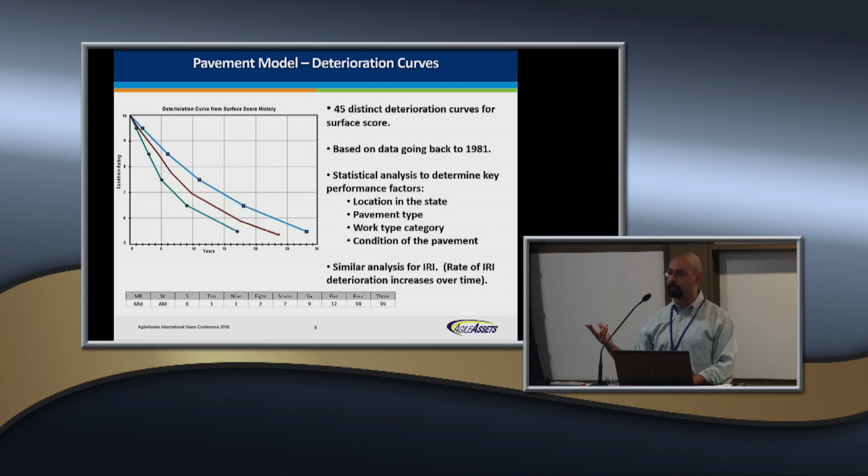The other things that we found that affect deterioration, oddly enough, is the pavement type, but the work type category. So what work did you do last time? If I did a thin treatment, they deteriorate differently than a reconstruction. And what was the condition of the pavement when I did that work? So if I do a thin treatment on a poor pavement, it's not going to last very long. If I do it on a good pavement, it will last much longer.